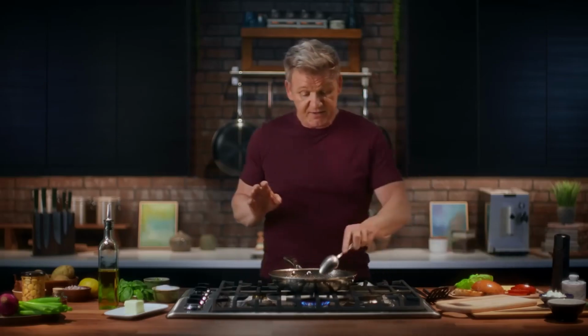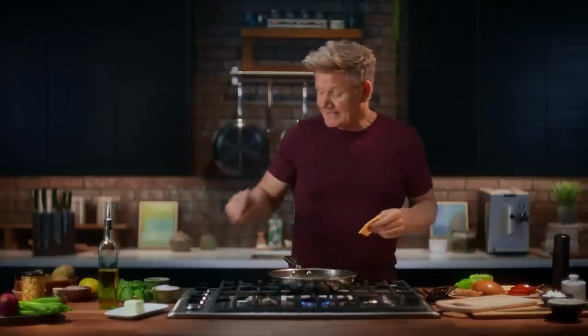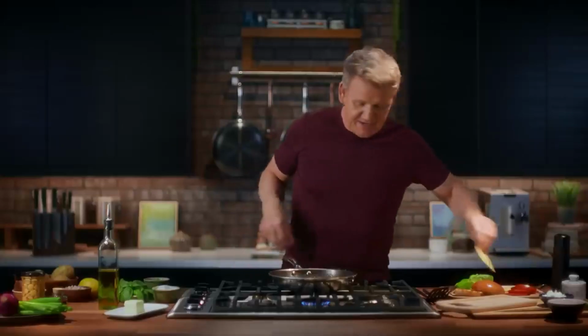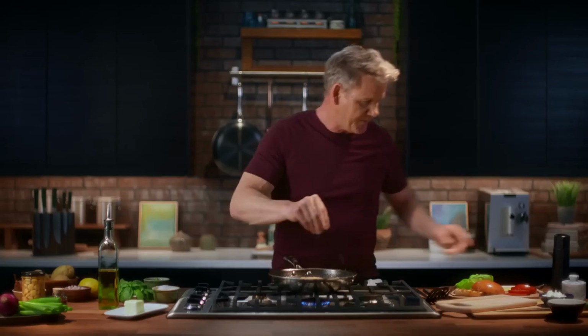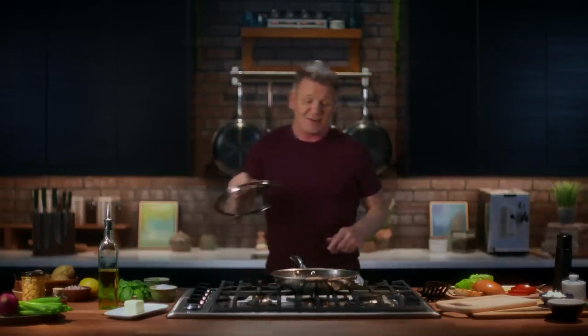We're literally cooking the burger 2 minutes each side. I like my burgers just under medium. Before I put my cheese on, I like to season the burger again. Cheese on. Season the cheese. And again, one more on top. And then from there, touch of fresh pepper. How do we melt that cheese properly? First of all, turn off the heat. Get your lid, stick that on top, and that will help melt that cheese beautifully. Set that to the side.